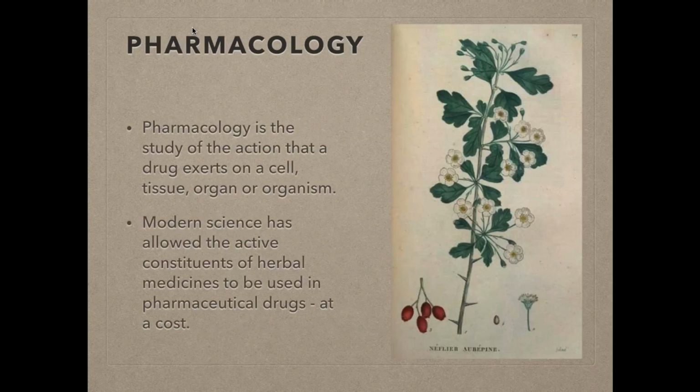So now that you have lost all faith in herbal medicine because it sounds very woo-woo, I'm going to give you the pharmacology behind it and explain exactly how it does work. So pharmacology is the study of the action that a drug exerts on a cell, tissue, organ or organism.